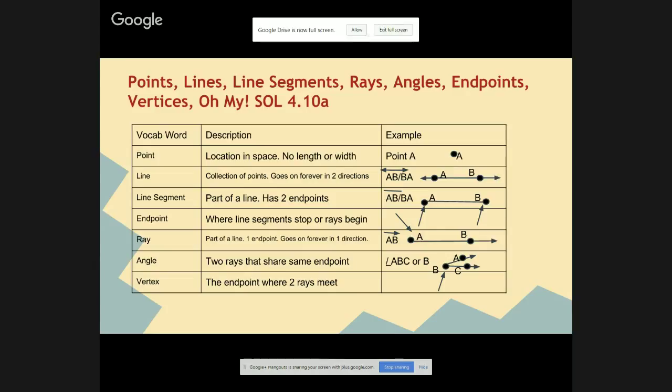A line segment is just part of a line. It has a start and a stop point. One thing that screws up students is that a lot of times when we say, draw a straight line, technically speaking, they're drawing a line segment because you can't draw something that would go on forever. So when we first start geometry, they think that a line segment and a line are the same thing, which they're not. Endpoints are just the end of the line segment or the end of a ray. A ray is part of a line, has one endpoint and goes on forever.